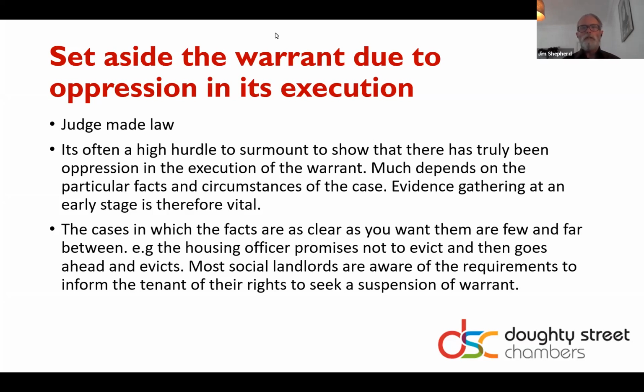Most social landlords, in my experience, are now aware of the requirement to inform their tenant of the right to seek a suspension of warrant. So you don't normally have that opportunity to say, well, it was oppressive because the landlord didn't tell me to go to suspend the warrant. But I had a case recently where, on the day of the eviction, the tenant said, I'm going to make an application this morning. And the landlord continued with the eviction. And we were able to satisfy the court that this, amongst other things, contributed to oppressive conduct, because the landlord should have waited until the warrant application was heard that day, rather than just going ahead with the eviction.